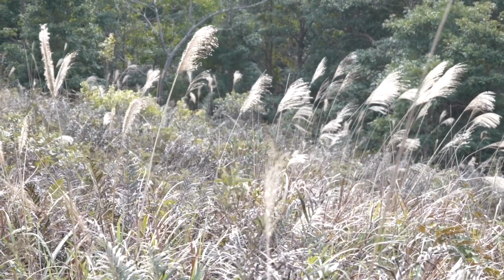And it's just spectacular. This ridge really is something that I rate very highly. I think if I was doing my top 5 hikes again in Hong Kong, this would probably get in it. Okay, let's get going. Let's go.